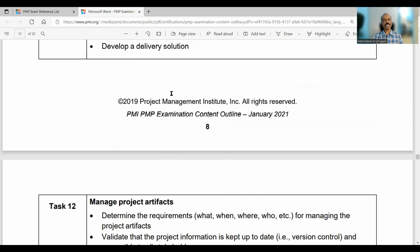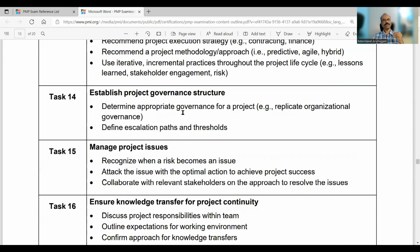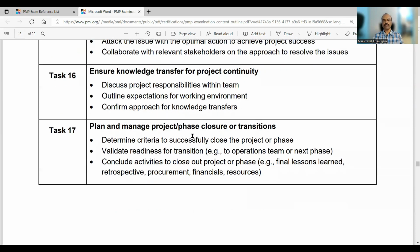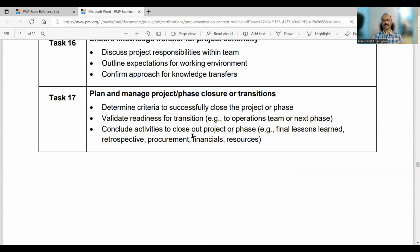Procurement management, knowledge area, artifacts, a lot of these. Issues management. So you need to understand what is an issue, what is a risk, when a risk becomes an issue. You need to understand the differences between issue management and risk management. Knowledge transfer, again, knowledge management is something that is covered even in PMBOK 6th edition. Closure of the project or closure of the phase. These are the 17 tasks that come under the process domain.